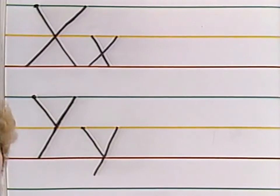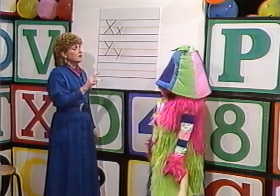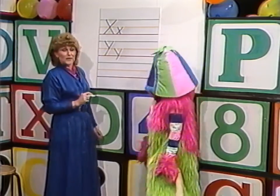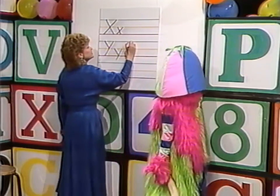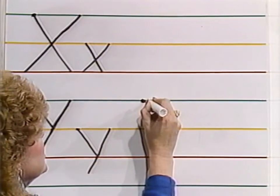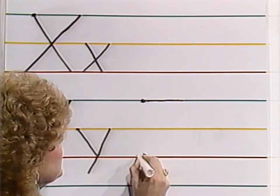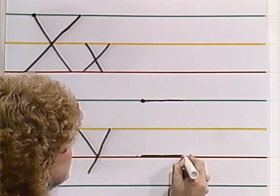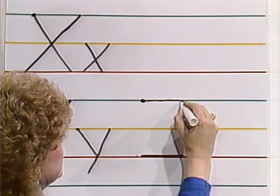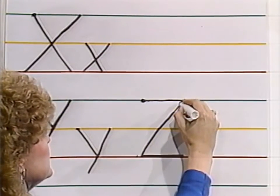Y. Y says what? Yuh. Not wuh. Yuh. Like in yuck, as Jenny said a while ago. Or yellow. Now, what's the Z? A Z is kind of hard unless you do it like this. You make a line across on the green. You make a line across on the red. And then you put a lazy line and connect the back to the front. Yes, that is an easy way.